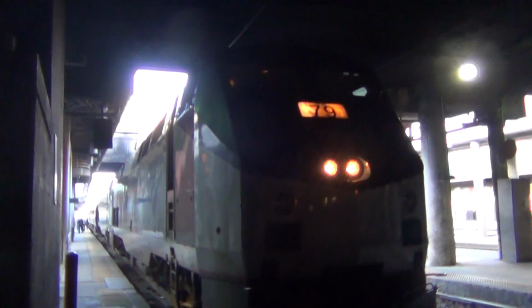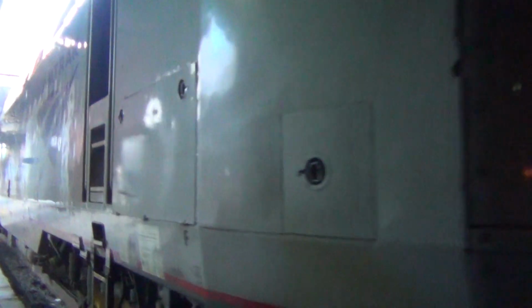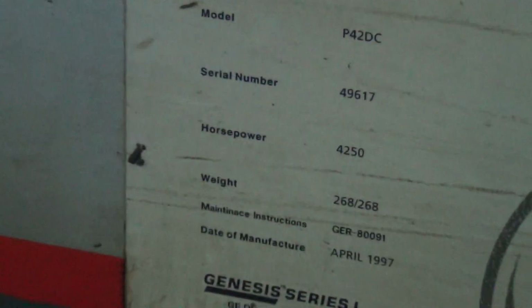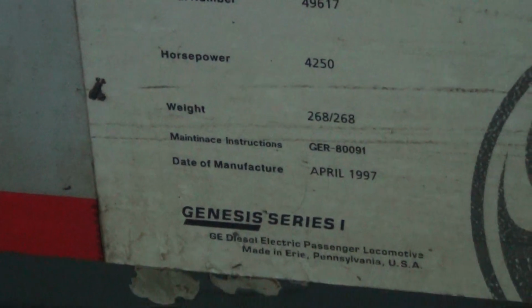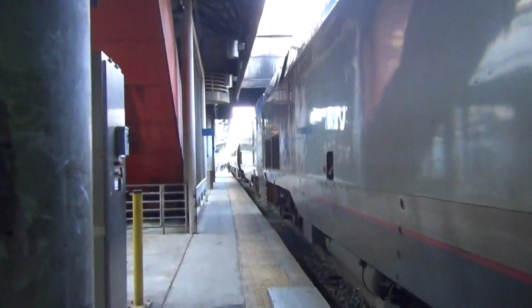So here's the front view. That's all I can do because they... Oh, heck, I'm in a restricted area. Forget that. And here's the stuff on this one. Okay. Back on board, if they'll let me.